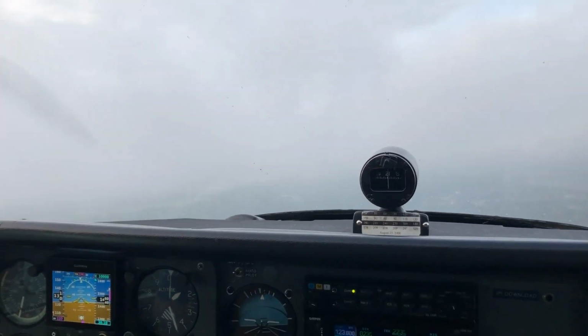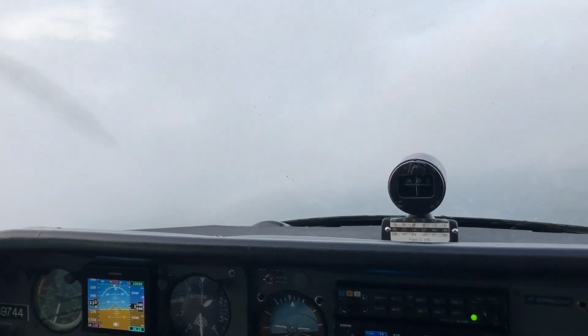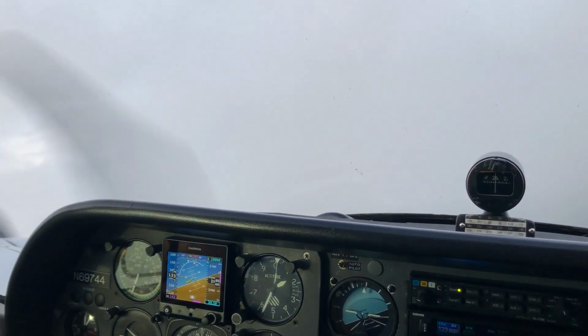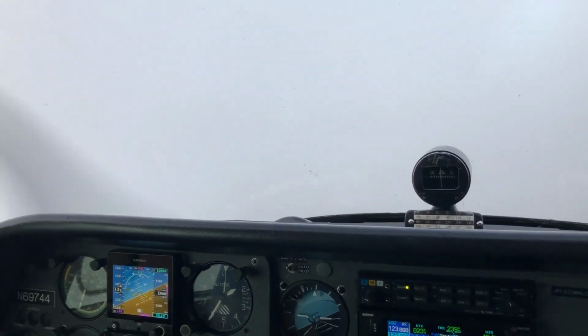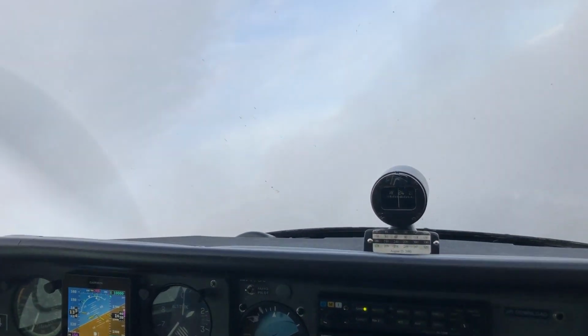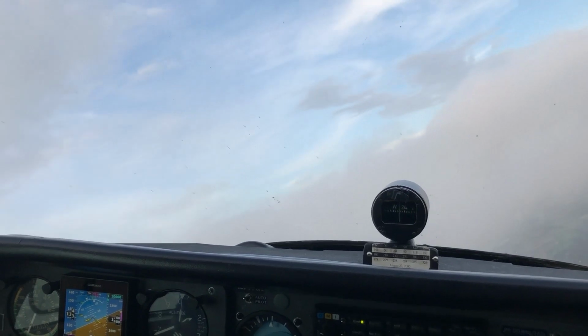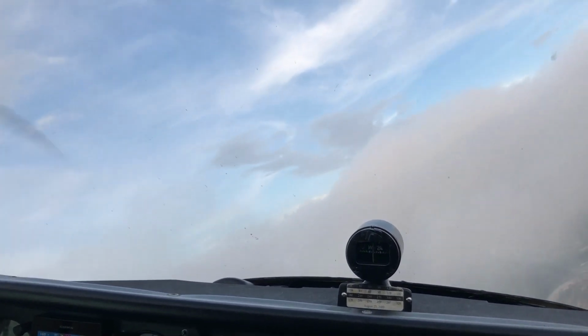Twin Cessna 744, turn right heading 290. Right 290, 744. United 855 heavy, descend and maintain 3000. Descend and maintain 3000, 855 heavy. United 846, fly heading 070, intercept the localizer. Heading 070, intercept localizer, United 846 heavy.